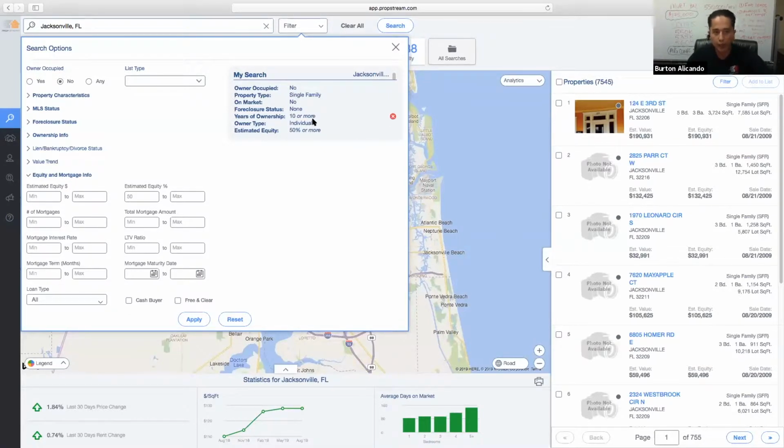These are people that have, again, owned their property for 10 years or more. It's non-owner occupied, so they've been clearly renting it out, or whatever. Maybe they had it for 10 years and they just kept it abandoned for 10 years. But the point I'm trying to bring to you guys is you got to get out of the mentality that I got to find pre-foreclosures, I got to find liens. The mentality I want you guys to start thinking about is you got to come up with a conversational piece, right?